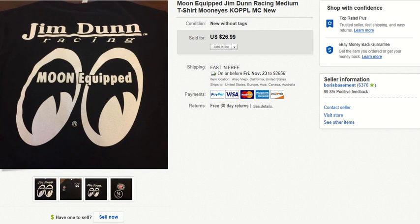So I grabbed it up and it sold for $26 within days of putting it up. So keep your eye out for that one. Hot rod shirts in general we do pretty good with, but I especially like manufacturers that make things for the hot rod guys. So yeah, Moon Equipped.